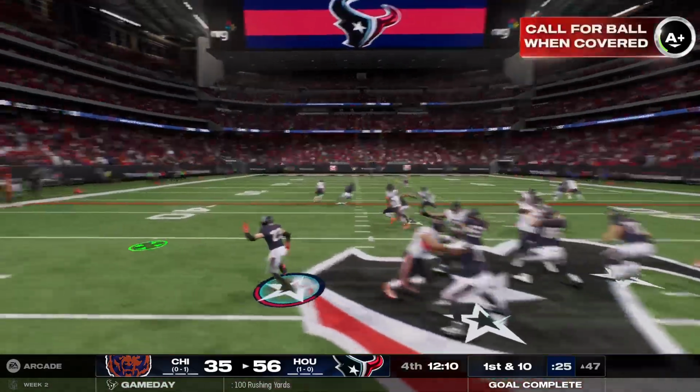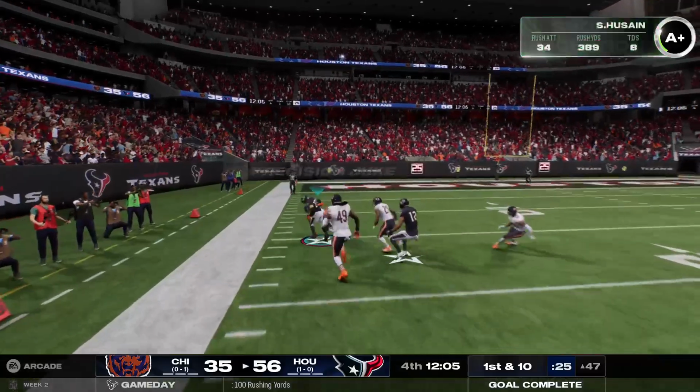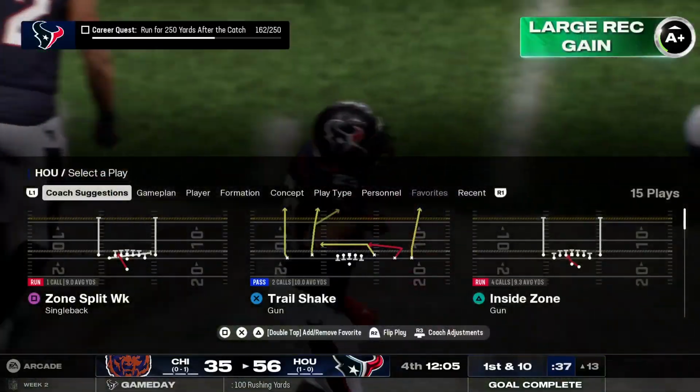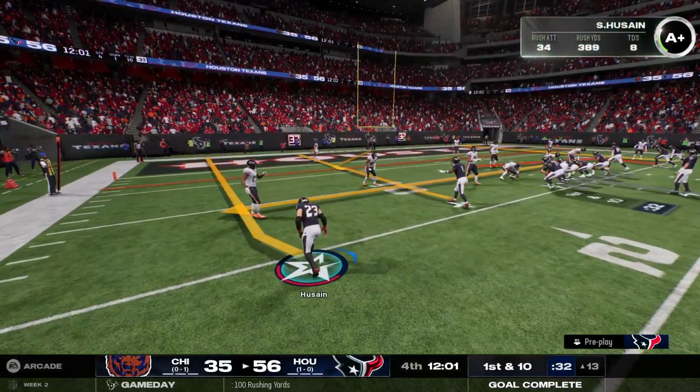Stroud. And he's got his man in stride, complete. And he'll go out of bounds inside the 15-yard line. 34 yards to gain that time, another first down.